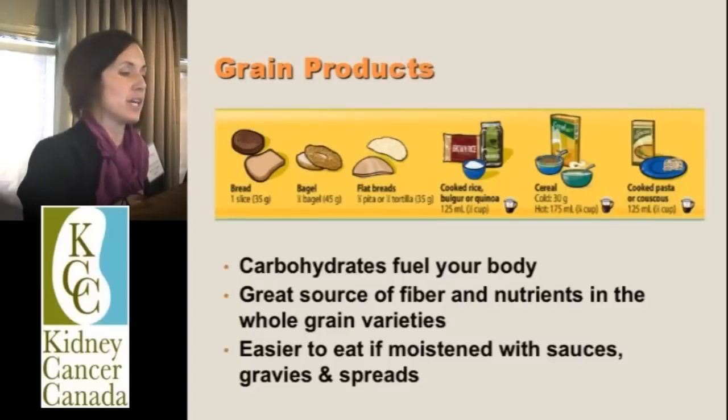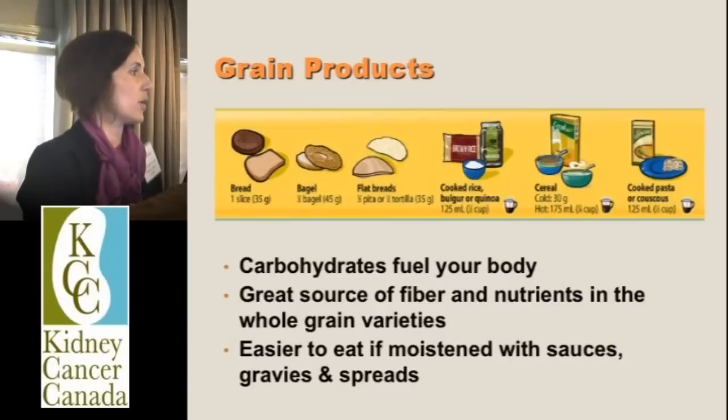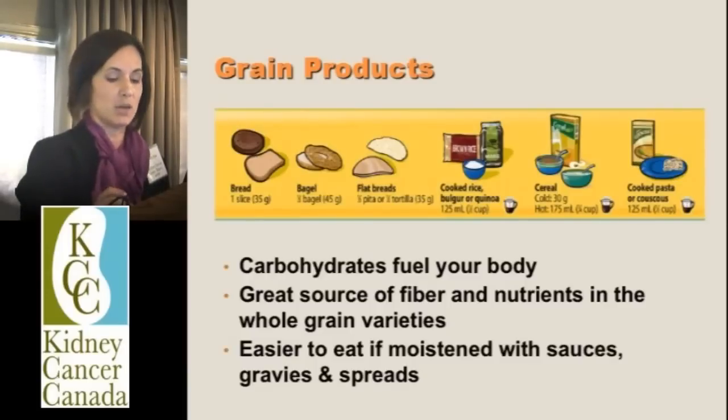These foods are naturally a drier food, so with a dry mouth during treatment, you may find that you need to add extra moisture. So extra sauces, soups, gravies and spreads are going to give you extra moisture to make it easier to chew and swallow. And this will also give you those extra calories that you more than likely will need as well.